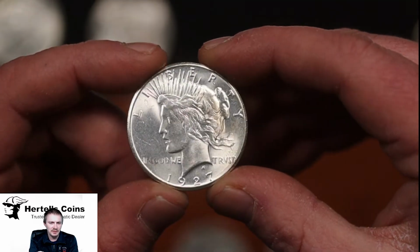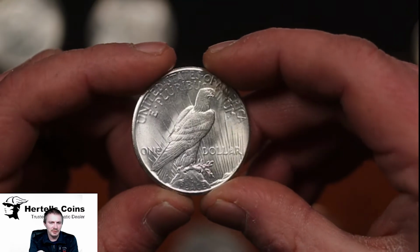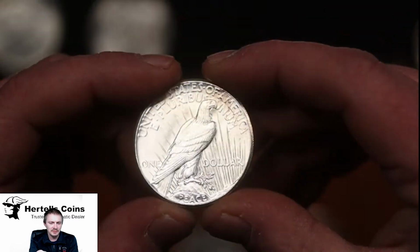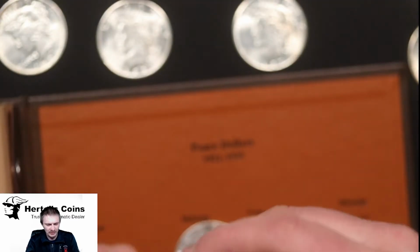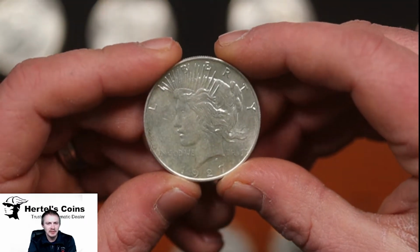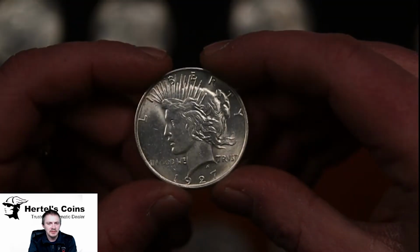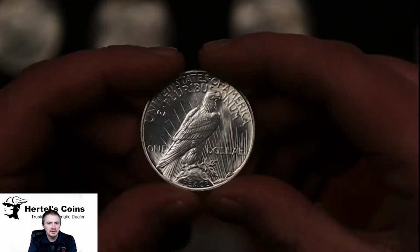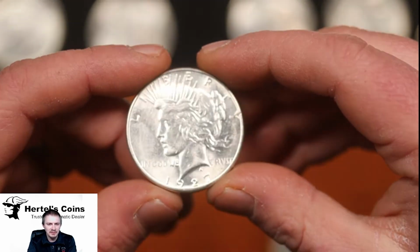Then we have a really, really nice 1927 peace dollar. Very nice coin for a Philadelphia mint. The reverse is absolutely amazing on this coin. Love the luster on these. Then we have a 1927D. Very nice coin. Next up, 1927S.